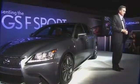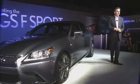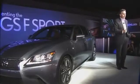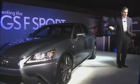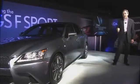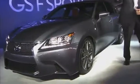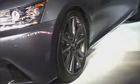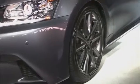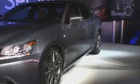One click to Sport S changes throttle mapping and transmission functions, but a second click to Sport S Plus further modifies settings for suspension, steering, our VDIM, and our traction control systems for exceptional driving performance. But the GS F-Sport also features other unique performance and visual modifications. Some of you can see the much larger front brake disc. This is a 14-inch rotor, a full 1 inch larger than the standard brake. And that doesn't sound like a lot, but that creates over 30% more brake swept area. And you throw in some sticky high friction pads and it's one stopping machine.